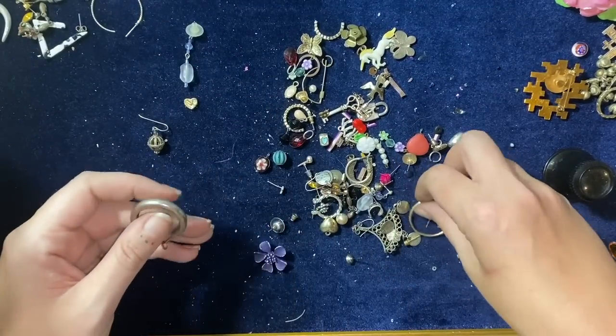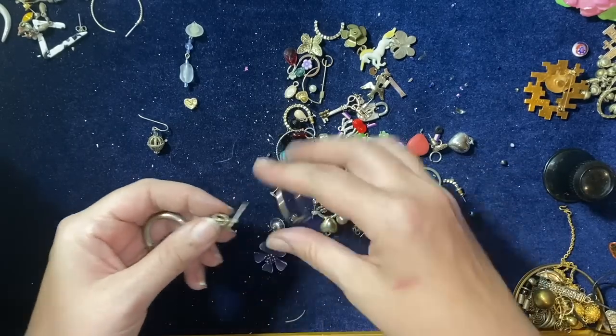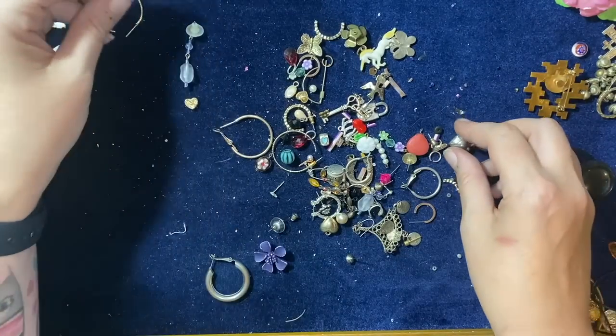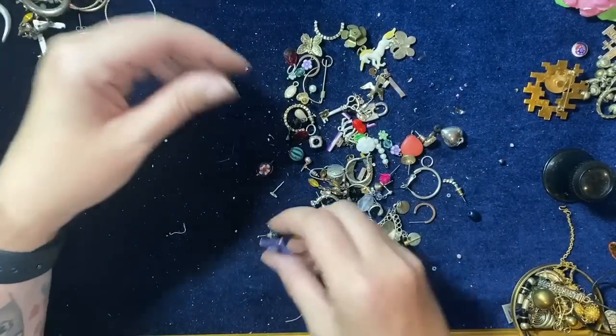Right, no. That looks like a pear. There we go, like little cages.